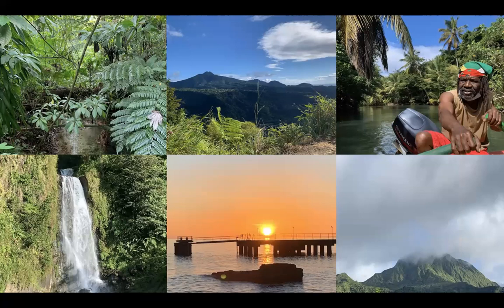These pictures on the screen at the moment are pictures that I took when I was last out in Dominica, just to show how vibrant and colourful it is. I mean, it's incredible. It really is like nothing on earth. And the sunset at the bottom is a view straight from Fort Young in the evening as you watch the sun go down.